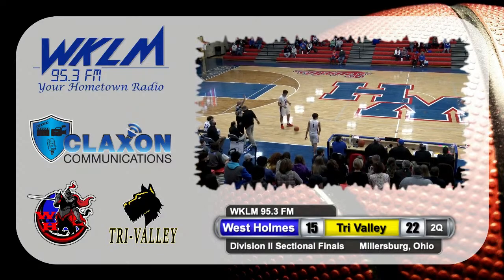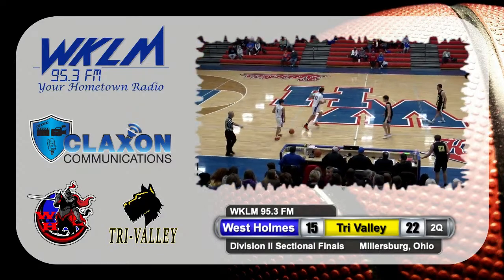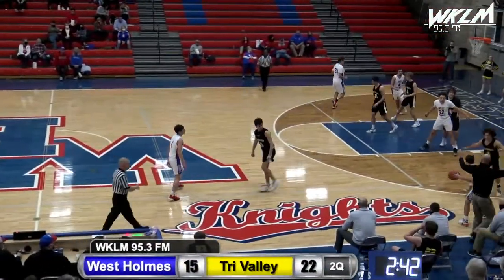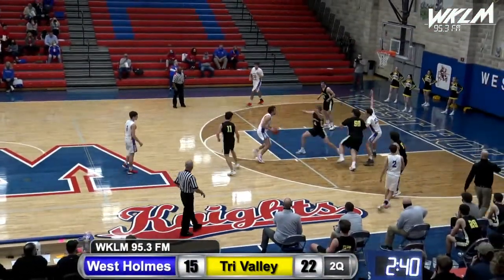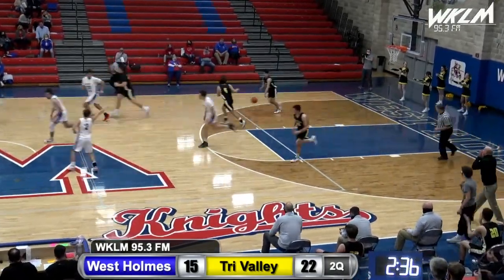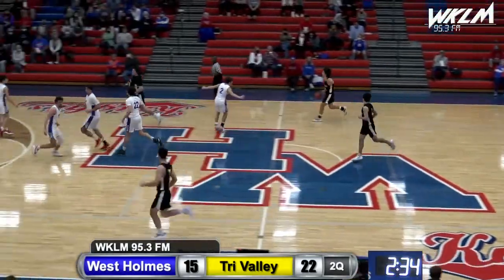Nice basketball out of the timeout. Inbounded at side court by Morrison to McKinney, and now back to Blake Morrison. Knights trail by 7. Bounce pass goes to Schrock on the right wing. Around the foul line, Stair dumps it inside to Thomas, but it's batted away by Caden King. And that is the 7th West Holmes turnover.